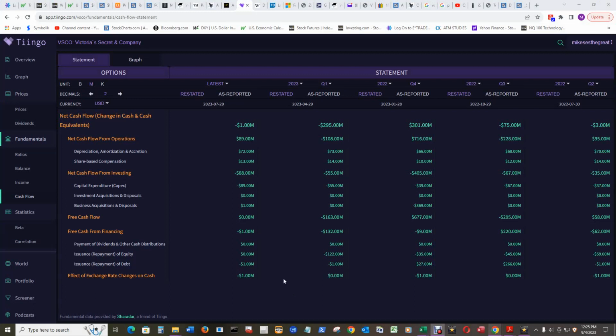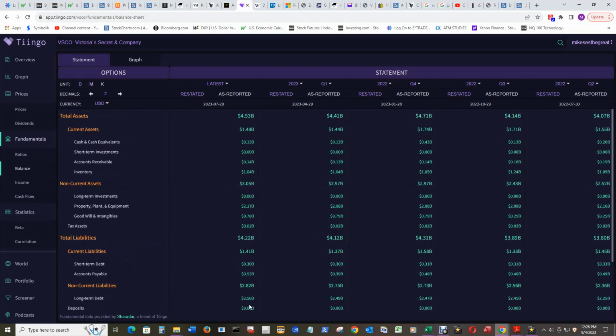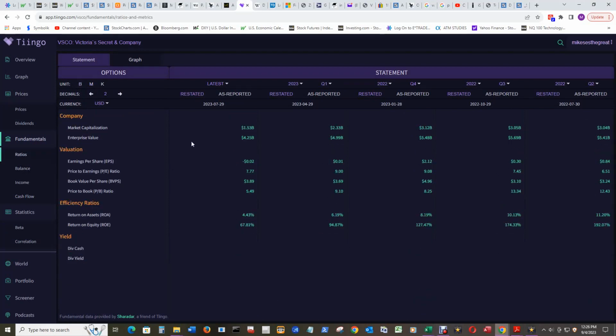And the first thing I look at is free cash flow, and you can see there is 0 free cash flow and $1 million or so in the hole. Then I go over to the balance, and I see that the long-term debt is $2.56 billion, and the market capitalization is $1.53 billion. So they owe more than what they're worth. So pass on that and don't be deceived by return on equity.